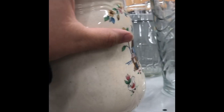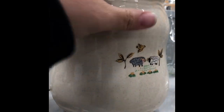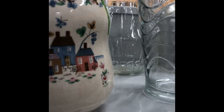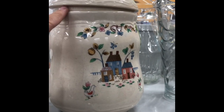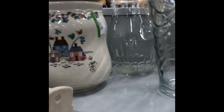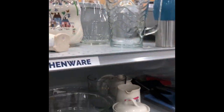Okay, so we're gonna put it back down so that we don't throw up. Oh my god, there's sheep on the back. Yep, that's a going in the cart moment right there. It's too adorable. Oh, wait a minute. Guys, here's the problem. The lid is not the right lid. Does not fit on there. Dang it! Oh, he's cute. He's sleeping in his bed. Dang it. Okay. Moving on.